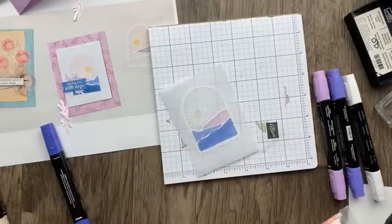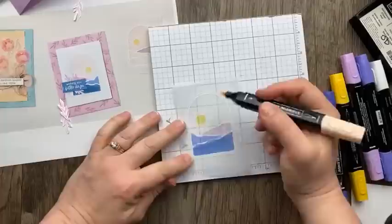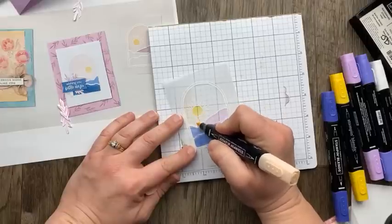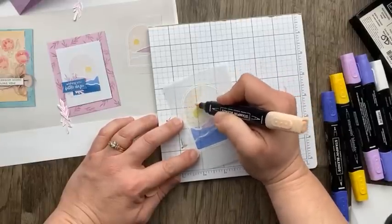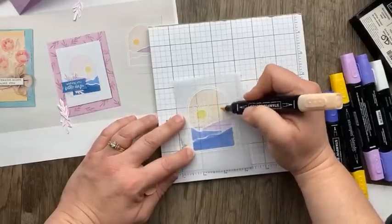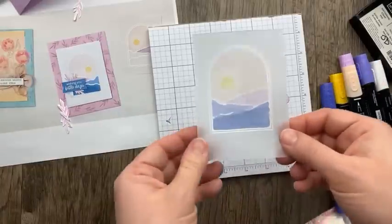I'm going to do the sun with daffodil and dark petal pink, which is really light. It's not a very dark color, but just adding a little bit of color to the sky. Like a dusk, right? A dusk sky. Okay, so that was on the back.